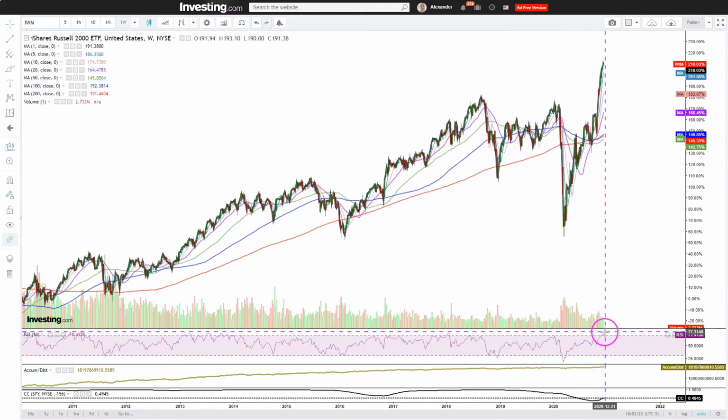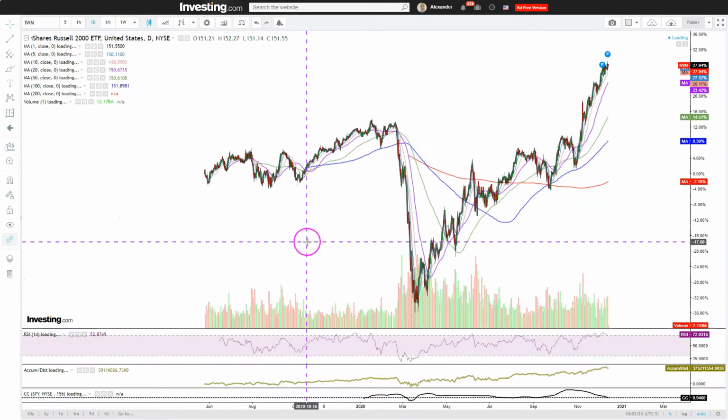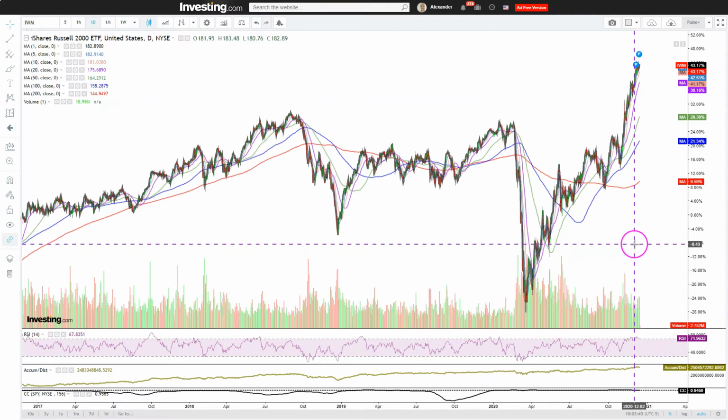Looking at RSI as well, you do see that we do have some very elevated levels. Okay, you can see that there's, let's say, a 50% correlation with the S&P 500 long term. Looking here at the daily data points, we do get a 95-ish% correlation. That's rather strong.